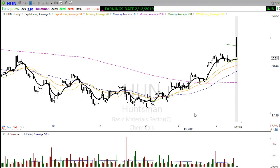When I'm looking for rounded bottom breakouts, Gwen, yes. Yes, that's part of the pattern.